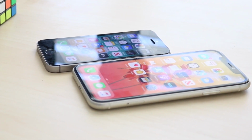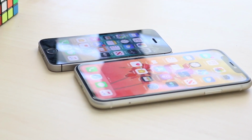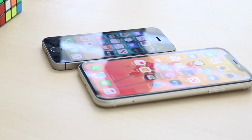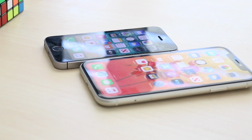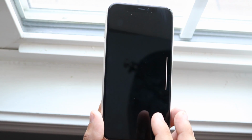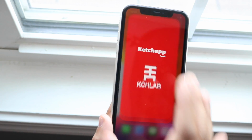Not really, but I felt like OnePlus could have done better, especially for that price tag, but whatever, it doesn't really matter. Now, moving on to the software, this is where things also get a little interesting, because iOS is notorious for making their devices last longer, at least Apple is, and that's a really cool thing. I love that. There's really nothing bad about that.